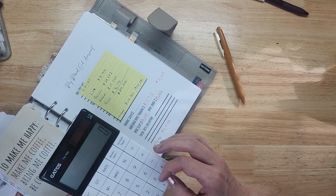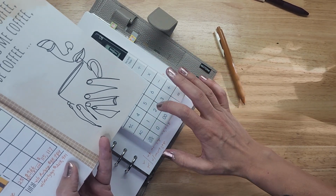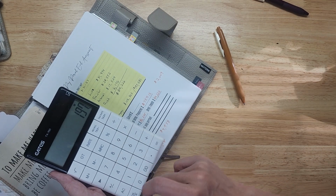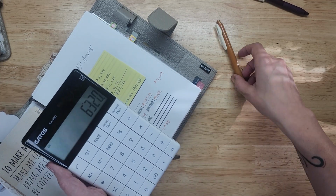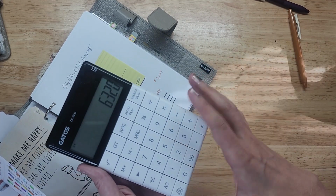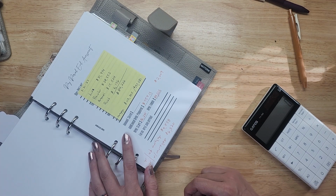And then with the mortgage, we owed at the very beginning of the year $203,901 minus $197,581 equals $6,320 that we have paid off in debt to date for this year. So I am super duper stoked about that. Super duper stoked.